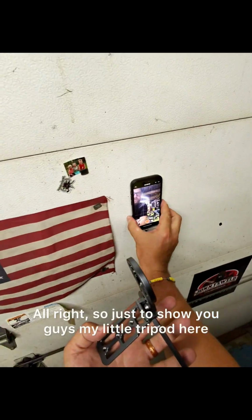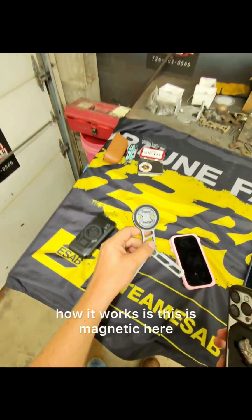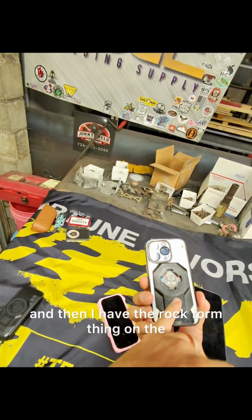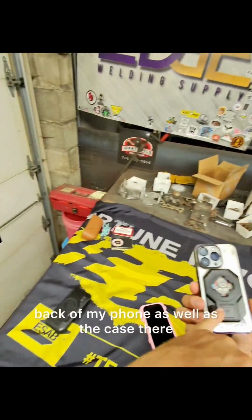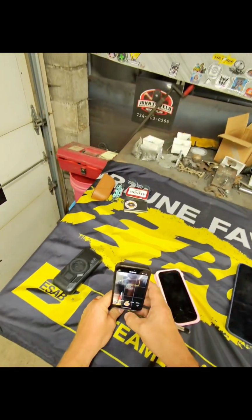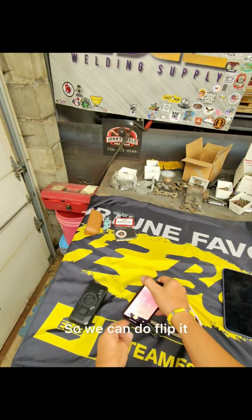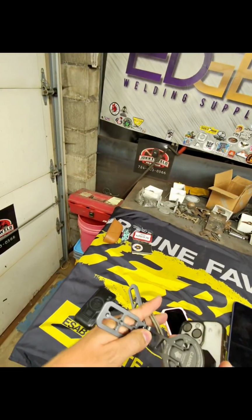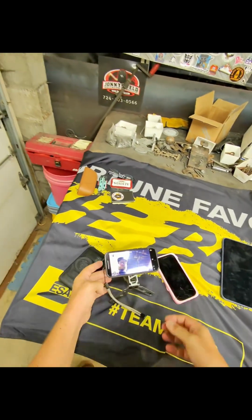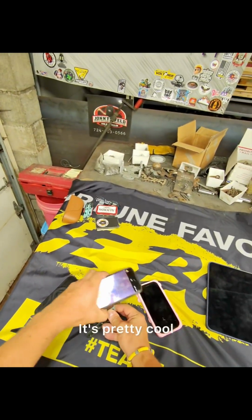All right, so just to show you guys my little tripod, how it works is this is magnetic here, and then I have the Rokform thing on the back of my phone as well as the case there, and it just snaps on. That's it. So we can flip it. We can go wide ways here. Good magnet on there. And this little tripod can go in multiple different directions. It's pretty cool.